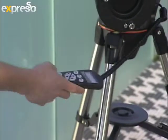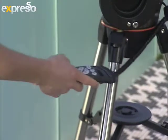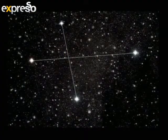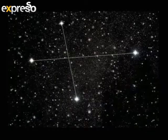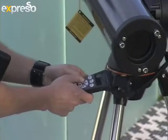So right now, that's great for watching the Milky Way. This is great for specific constellations, like the Southern Cross. The Southern Cross is very important. So we can enter the coordinates in here, and then it can track it. Check it out. Look at that, it's turning. It tracks to the constellation.